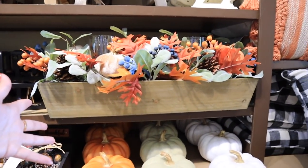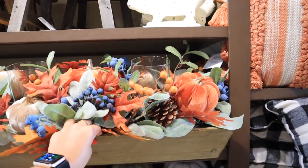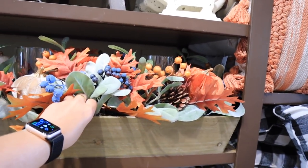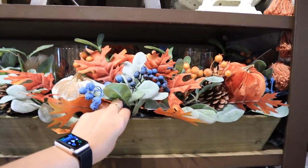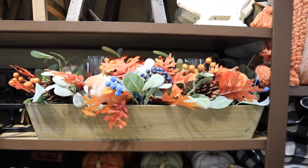If you don't want to do the work to put something together yourself, this is your answer right here, because it is so beautifully decorated and all you have to do is buy it. This arrangement is $80. You can definitely find similar things at Home Goods if you'd rather do that, but I really, really love this one. So if you're interested in something like this, I would definitely try to get this with a coupon.